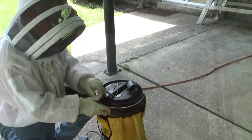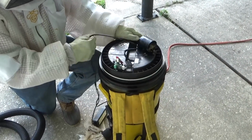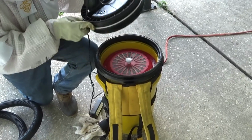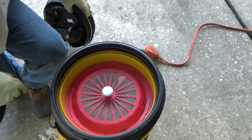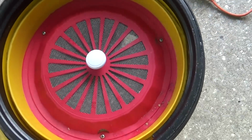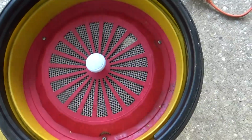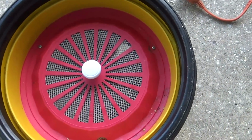So all the bees. Get that heat to come out of there. I can hear them, but I can't see them. It's all because it's packed up. Yeah, they're all on the top. Yeah, why don't you take the top cover off so I can see them?